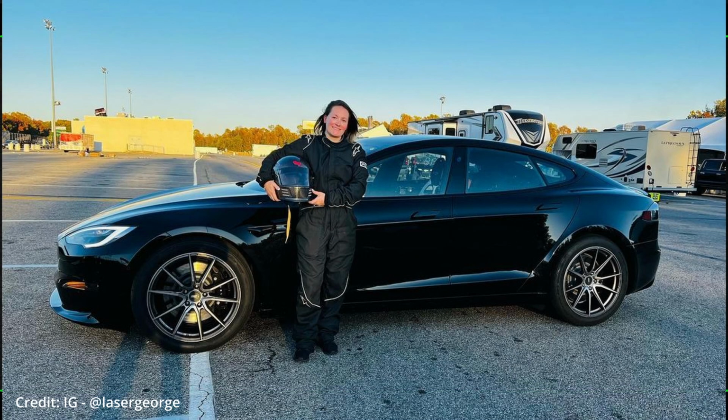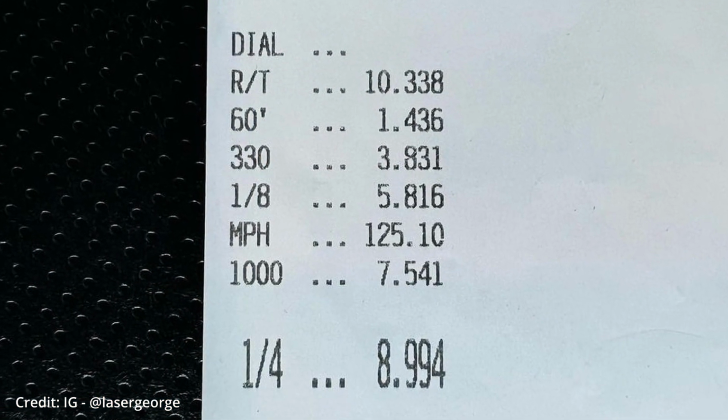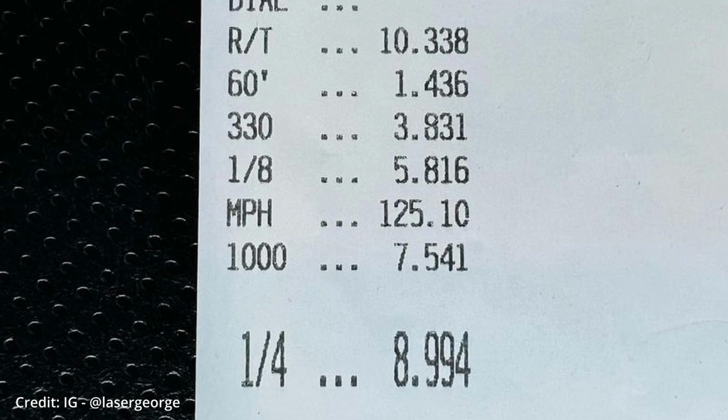The Model S Plaid from Tesla is once again setting new records. During a drag strip session at Maryland International Raceway, the vehicle piloted by Christine Dodworth ran the quarter mile in 8.994 seconds at just over 155 miles an hour, making it not only a new record, but also the first Tesla to run quicker than 9 seconds in the quarter mile.